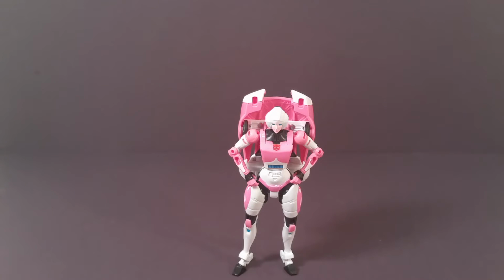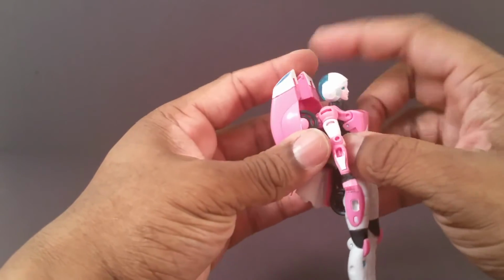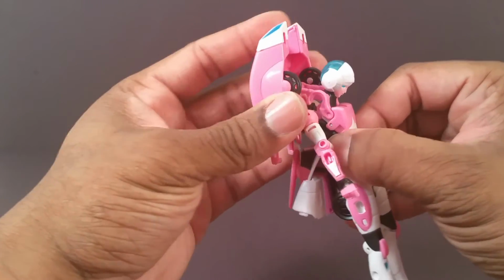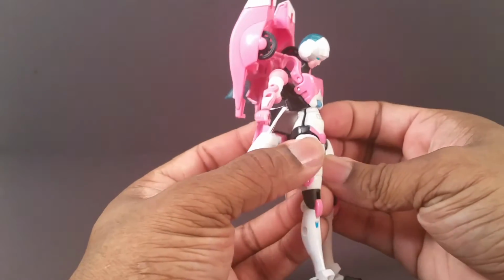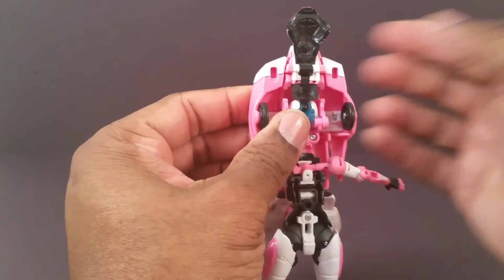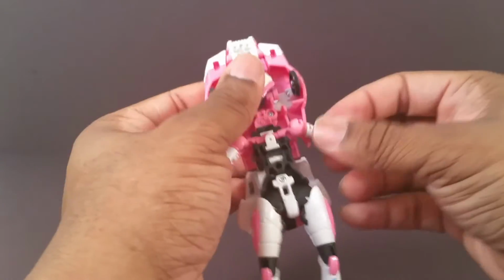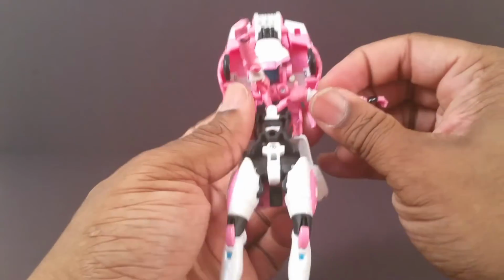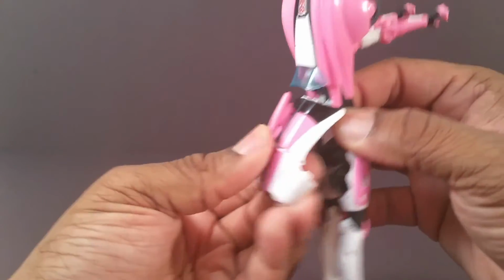Transformation isn't too complex, but I bet you it takes me about 2 minutes anyway. First thing you want to do is move her head forward and lift this chest up off her back. As you can see, what I didn't know is this part of her car and the lower part are two separate pieces. Once you've got it like this, take the belly and raise that all the way up, snap it into place, bring her stomach down to cover her head, lift the shoulders up and out of the way, and take the back of the car and unfold that.